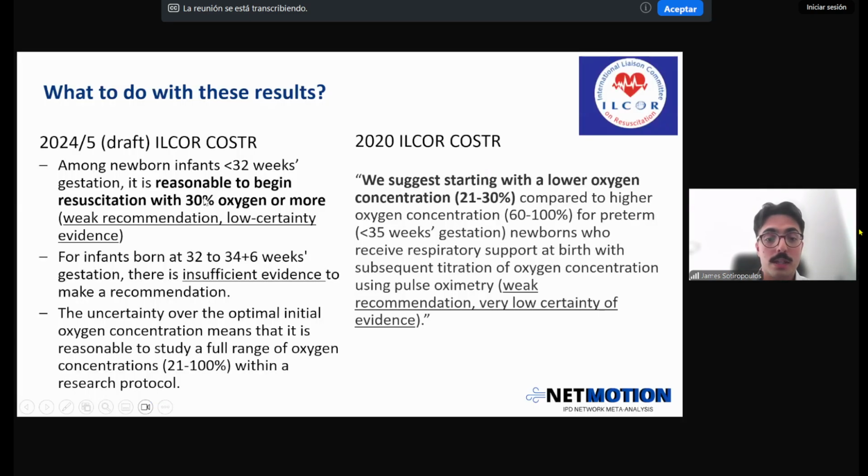I think this is a really difficult question to answer because of the limitations of the evidence. It's the most comprehensive evidence we have to date, but it's not very certain. And there's very large ongoing trials that are just about to complete. So what should we do in the meantime while we're waiting for those results?